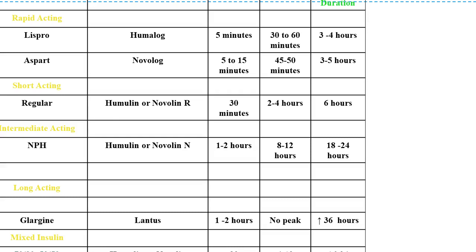So just a little bit of a recap on the different types of insulin. And I think most of you have been giving insulin, so it is probably not new information, but you're probably aware of what the onset, peaks, and durations of these insulins are, because I'm sure with administering them in clinicals, your instructors are asking you all the time: tell me about your insulin, when you're going to see this work, when's the peak, and how long is it going to be on board.